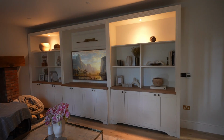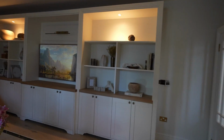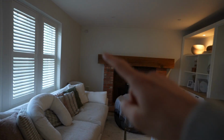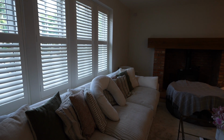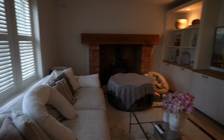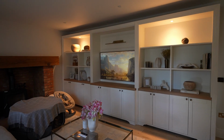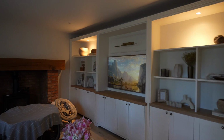So the biggest change in here is this media wall. We found it quite strange of where to put the TV because the previous owner had the TV in that corner there, and we didn't really want to have a sofa next to like a window. It felt a bit strange, but it's the way that we've incorporated this media wall, which we actually absolutely love. Let me get an angle from this side.